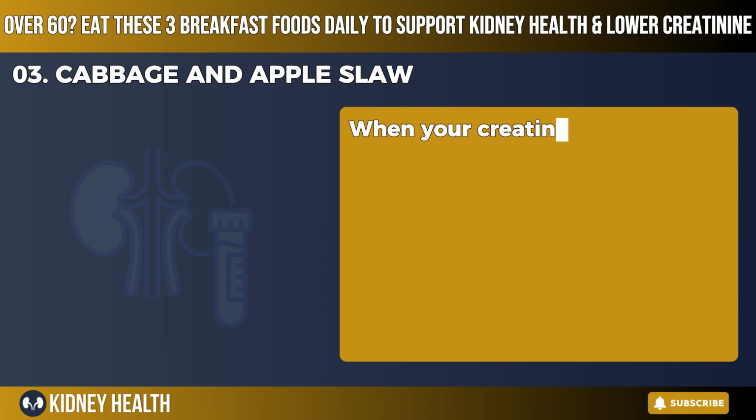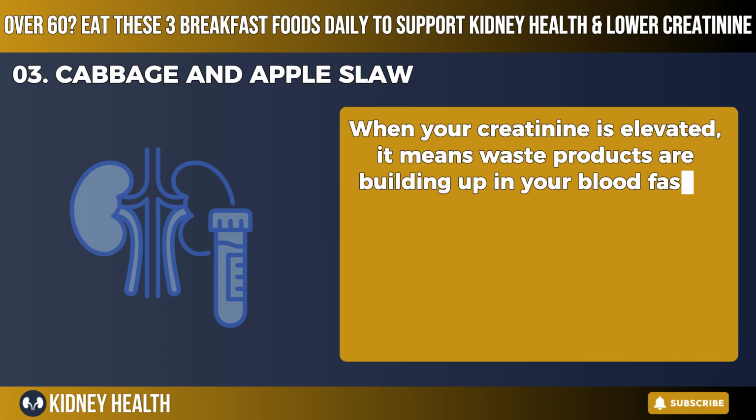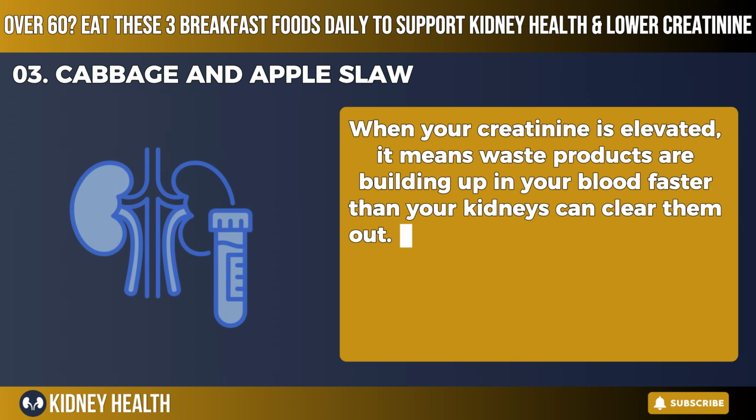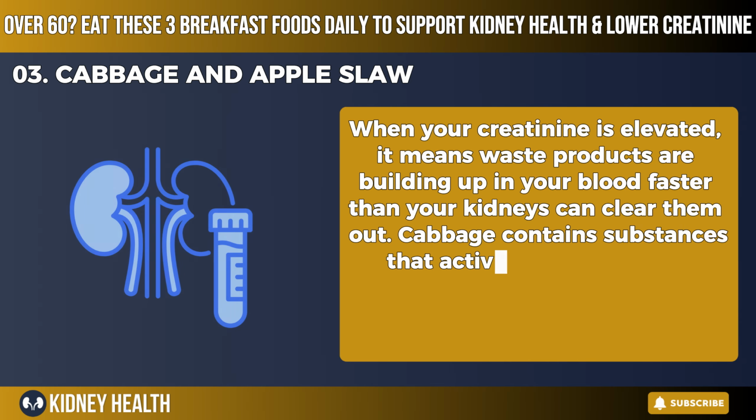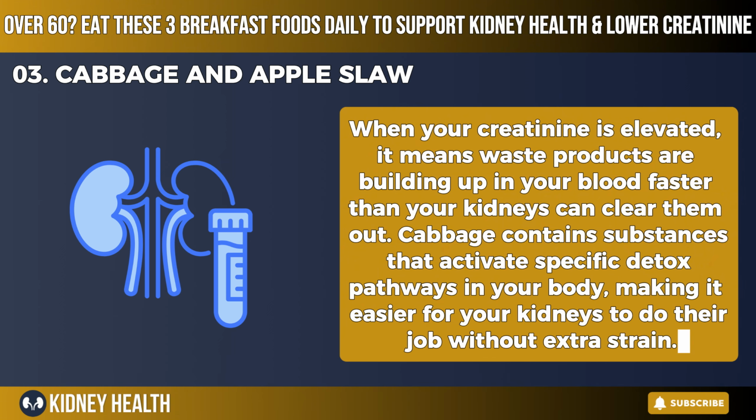When your creatinine is elevated, it means waste products are building up in your blood faster than your kidneys can clear them out. Cabbage contains substances that activate specific detox pathways in your body, making it easier for your kidneys to do their job without extra strain.